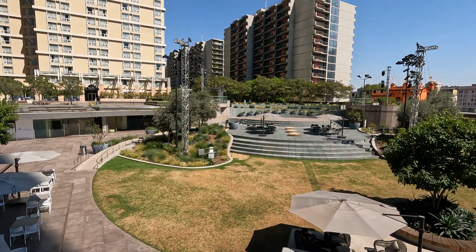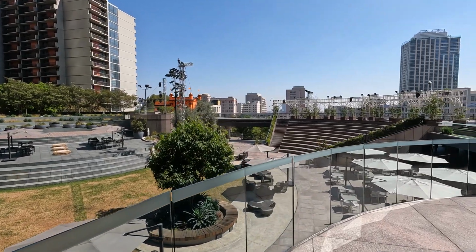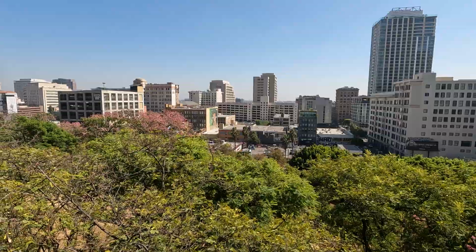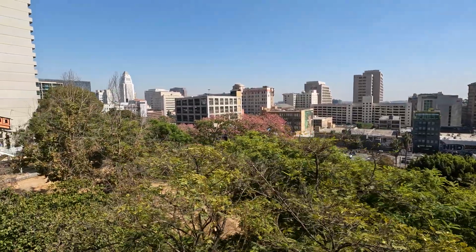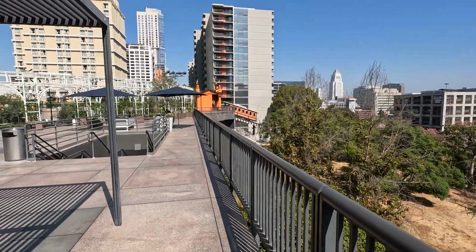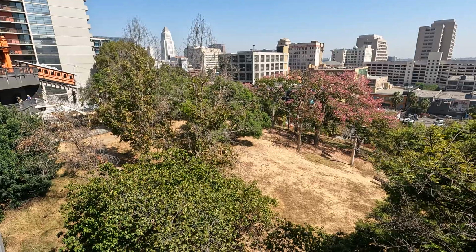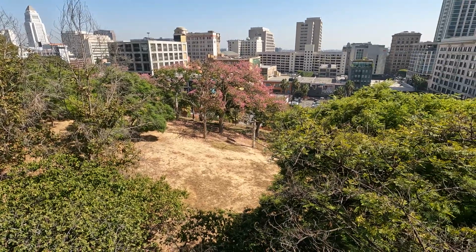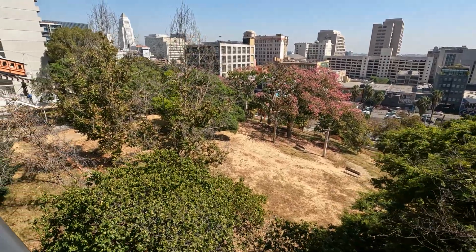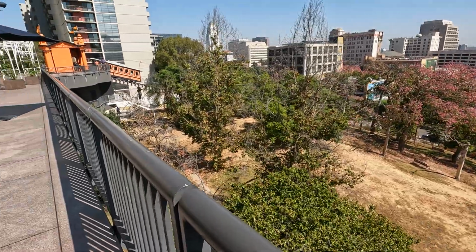There are many levels, and that's good because it gives you a better overview. It's always fun to see a city from above, and this is the place. And this park is pretty much closed because there are many homeless people in town, and they used to camp out in this park. I suspect you can only go in there during the day.